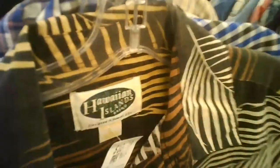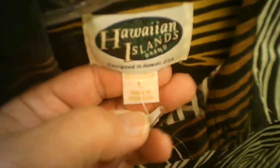Some Hawaiian style shirts. Now, most of these were brand names, so they're not authentic Hawaiian ones. Then you get the odd one that's from the Caribbean islands. No fault of theirs, but I'm looking for ones made in Hawaii, such as this one is actually designed in Hawaii, but made in Indonesia. It's close. This is closer to the source.